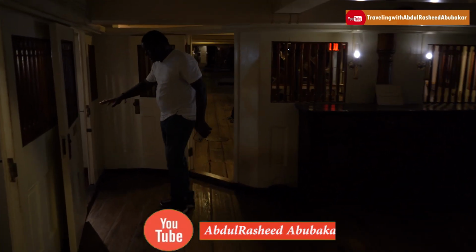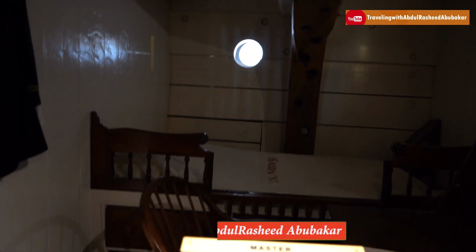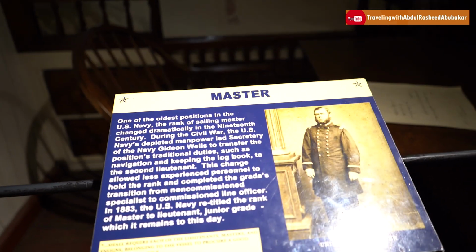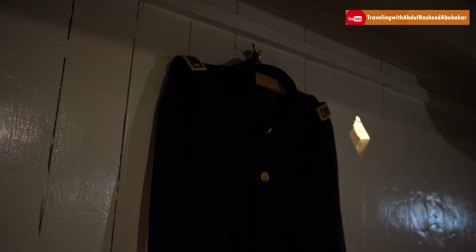And also, this is the master's spot. The master is also one of the most important Navy officers, who is also a sailor. This is where he stays. So that is his uniform.